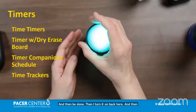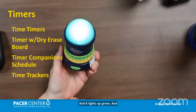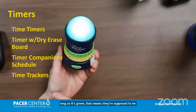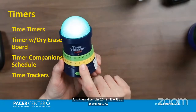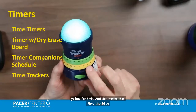And it lights up green, and this will count down. So as long as it's green, that means they're supposed to be really focusing on that task. And then after the 15 minutes, it will turn to yellow for 5 minutes. And that means that they should be wrapping up the task, or that they're going to be done soon.